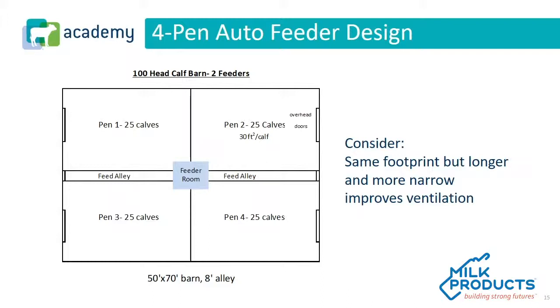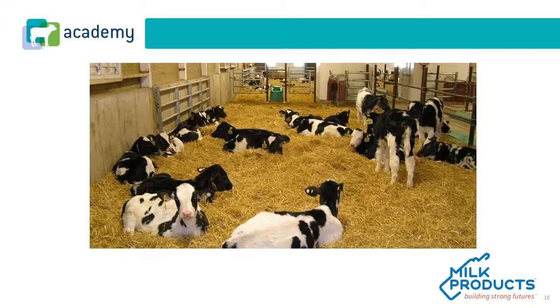And as you could imagine, the building could be made long and narrow rather than the rectangular shape, and it would have the same footprint, and that would allow better ventilation within this type of barn. This slide shows a group of calves within a pen.